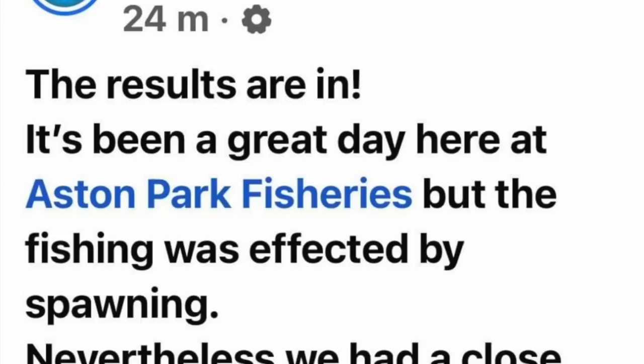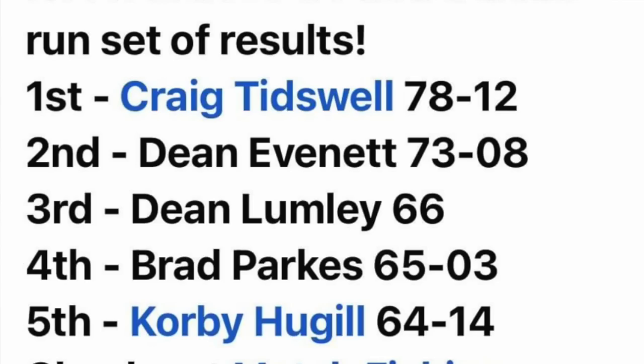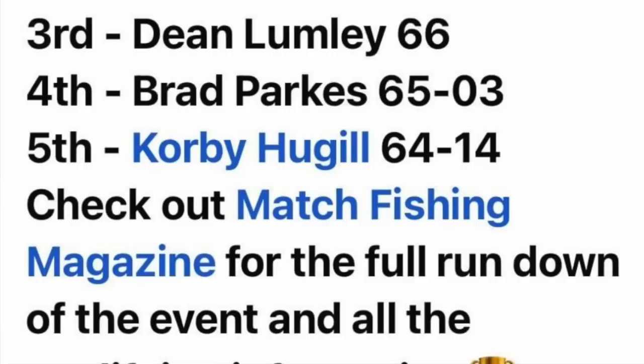You've smashed him up there. Second was Dean Everett with 73 pounds, then Dean Lumley with 66, fourth Brad Parks with 65, and fifth was Corby Hullgill with 64 pounds. All the results will be on the Match Fishing magazine page or website or Facebook page, something like that, but if you want to have a look on there, you can do.